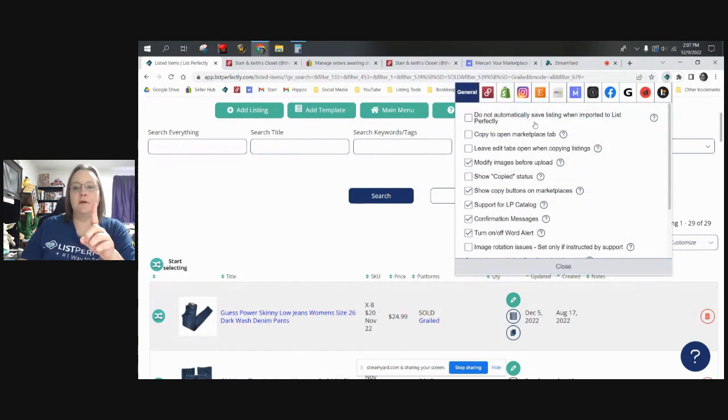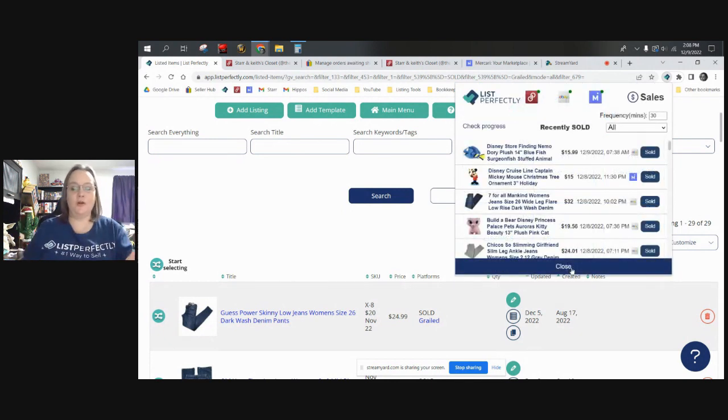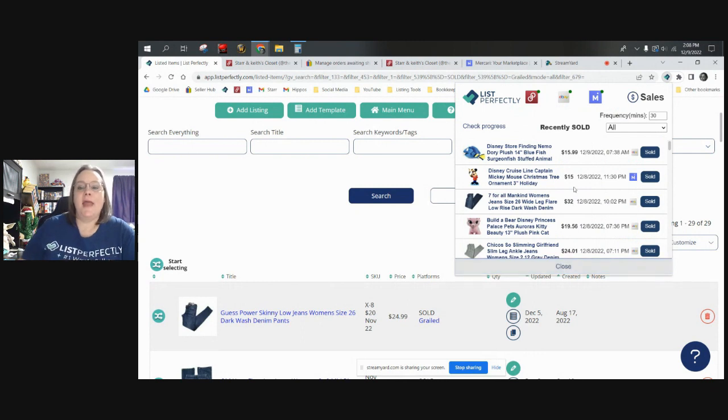I'm going to show you one more time how to get here. Settings. Go to each platform, make sure you're plugged in, and you go to sales, and this is where all your new sales are going to show up. And they're going to show you where they sold. Do you see how cool this is?